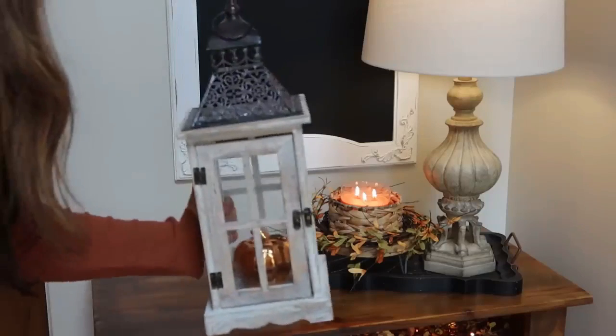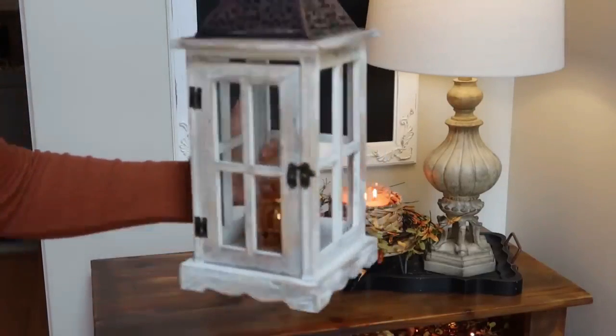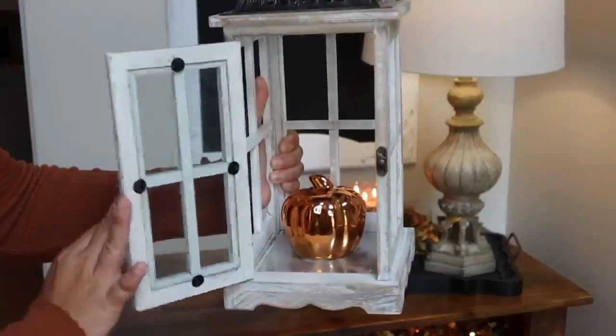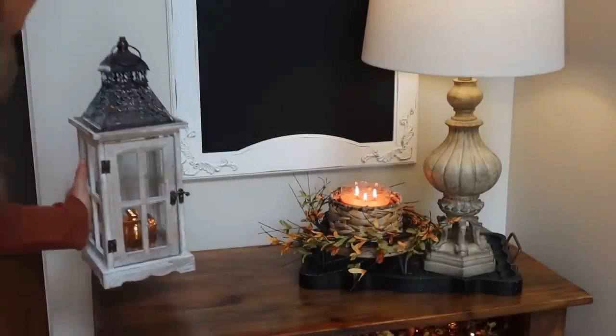So to give this side a little bit of height, I just have my little lantern. I'm sure y'all have seen this before, and all I did was place a copper pumpkin inside there, and I'm just gonna set it right over on this corner.